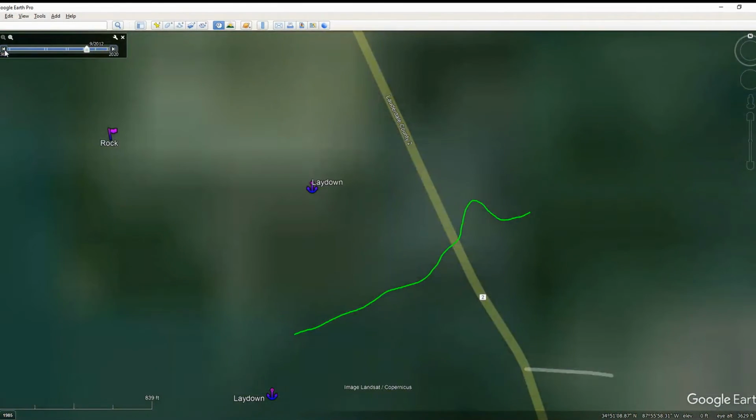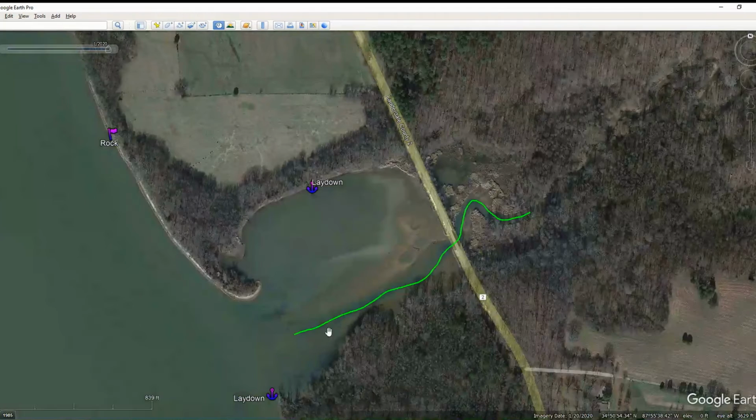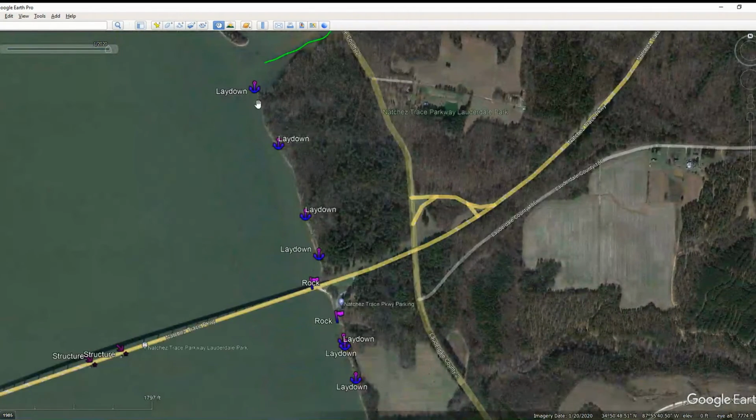Let's draw that back before we end the video and see what we got back here. Not as good as I thought it would be. I figured we'd have a lot more back here, so this must be a little bit deeper, but definitely something to go look at. Let's draw that back to 2020. Let's get down here by the bridge and wrap this thing up.